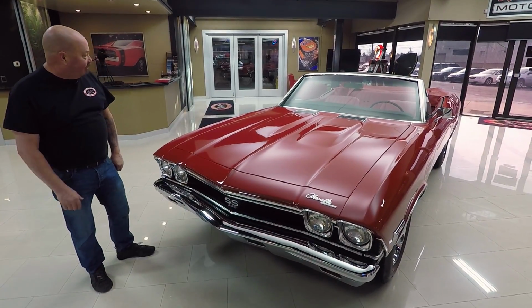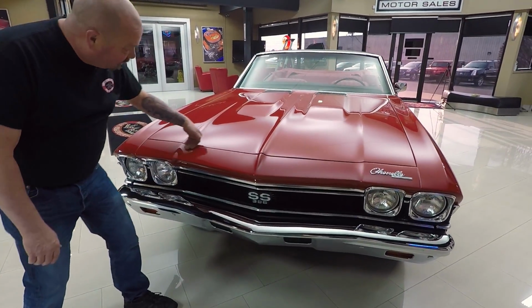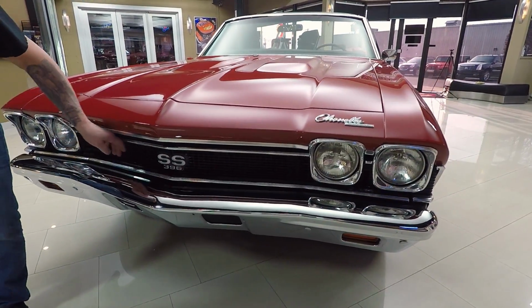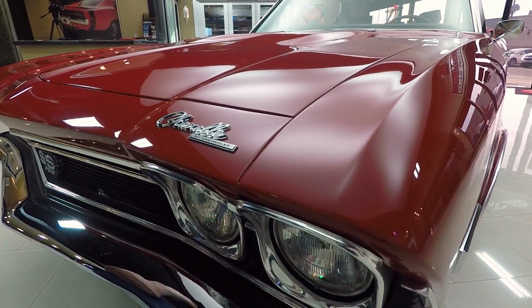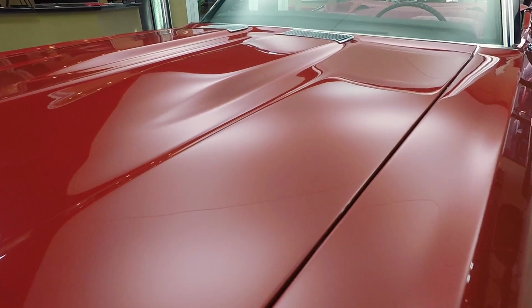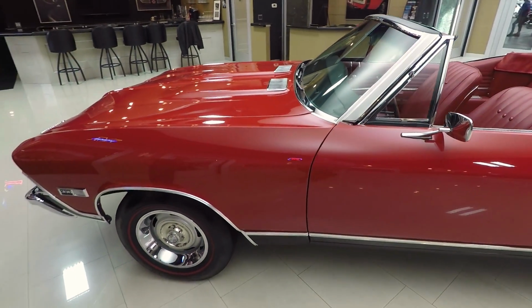Look at this beautiful paint job on the car. It is amazing. All the lines line up nice, that hood's nice and flush. All the gaps look good, the chrome looks new, the grille looks good, all the trim looks great, headlight bezels look awesome, the Chevelle emblem looks like it's brand spanking new. It's an amazing ride right here, guys. She's a 4-speed, it's a 138 car, real SS with its numbers matching big block.